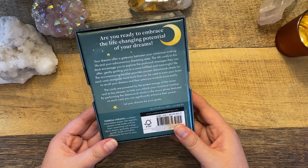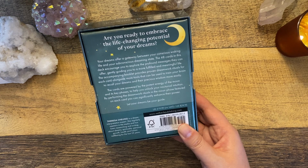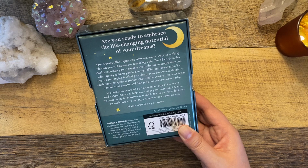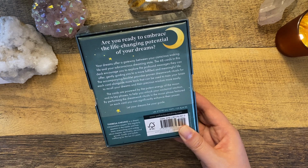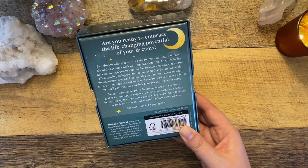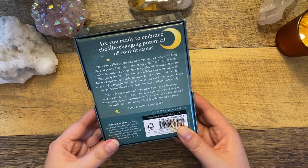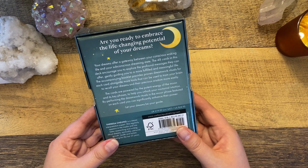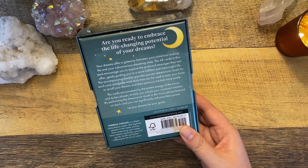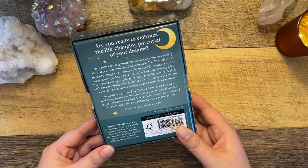It says here, are you ready to embrace the life-changing potential of your dreams? Your dreams offer a gateway between your conscious waking life and your subconscious dreaming state. The 48 cards in this deck encourage you to explore the profound messages they can offer, gently guiding you to a more fulfilled and meaningful life. The accompanying booklet provides, oh my gosh, I can't read today. The accompanying booklet provides proven dream work rituals for each card, alongside more tools that can be used to train your brain to recall your dreams and their precious wisdom more easily.